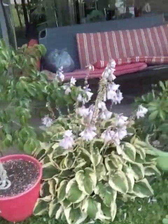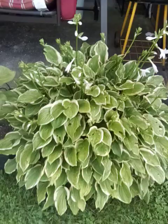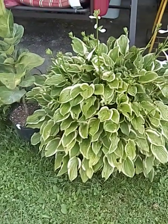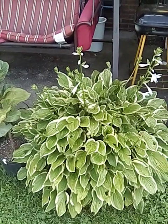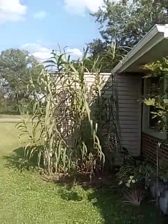Hummingbirds love these guys. And then here's my other big ol' hosta that I've grown for years. Also kind of damaged due to hail. But that's to be expected. So yeah, my cane grass. That stuff's getting tall, man.